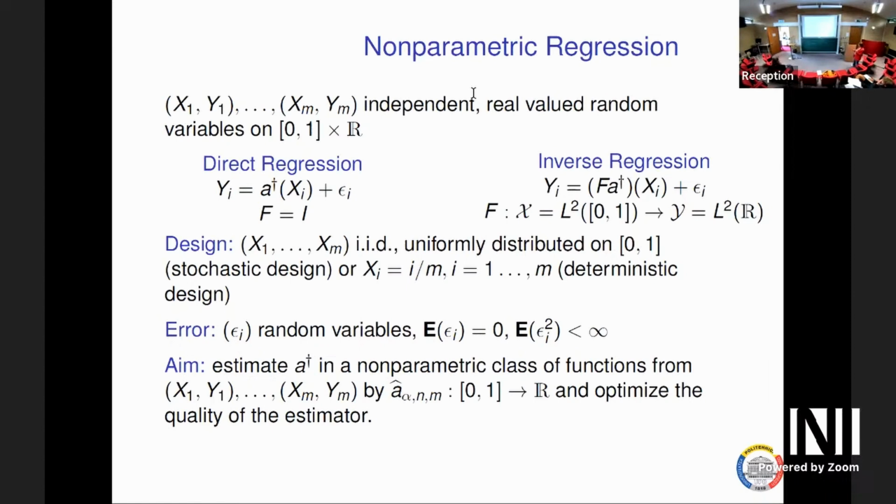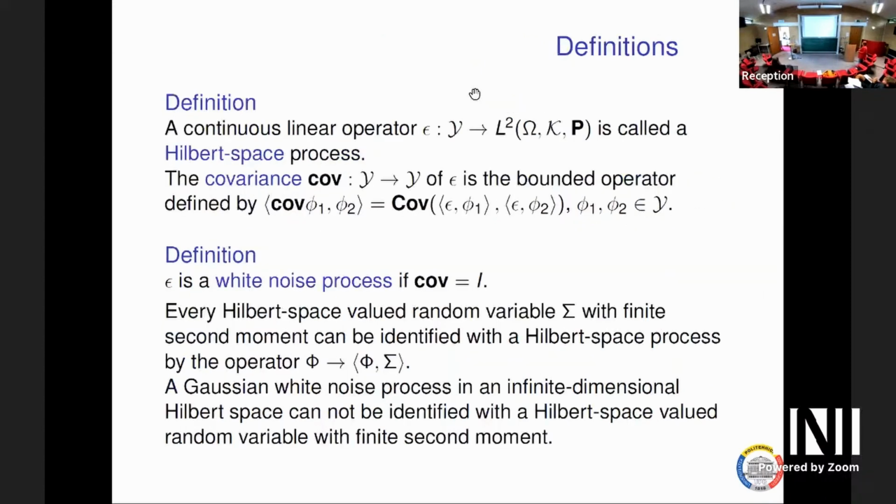So, for example, we take direct regression in non-parametric regression statistics. You would observe noisy values of a function at some design point, which can be stochastic design or deterministic design. In the case of the inverse regression, you transport first the function in some other space, and then you observe what we call indirect observation. So you observe noisy values of the transformed function. In both cases, the aim is the same: to estimate a dagger in a non-parametric class of functions, and you have at your disposal xi, yi. With the difference that in the inverse regression, often you consider f known, even if recently there is also the development that you can also learn the operator. It is just some other possibilities.